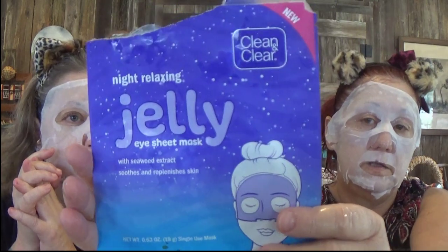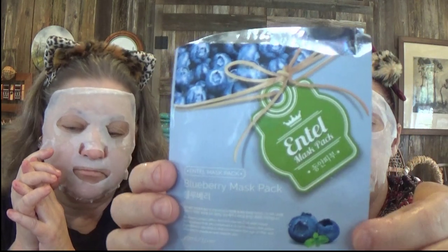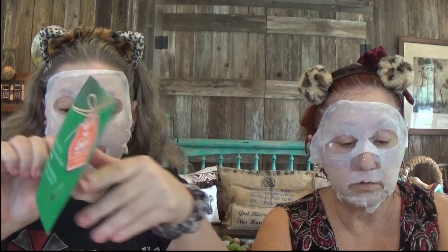Masks are a way to help you relax and rejuvenate and also maybe help your skin a little bit. Today I'm doing, first, this clean and clear jelly relaxing mask over my eyes. Then over that, I'm doing an Intel blueberry mask pack that my beautiful sister bought me a long time ago. I love Intel masks. They're very juicy, and you never have to worry about them running out. My favorite is the aloe vera, which is what I'm doing today. They have some good products inside of them.